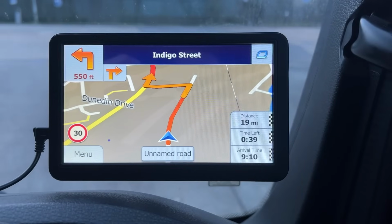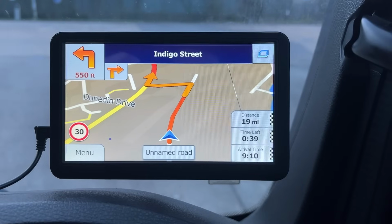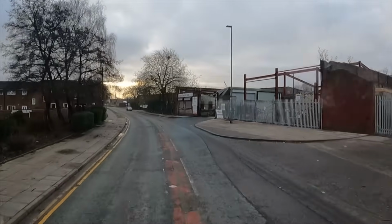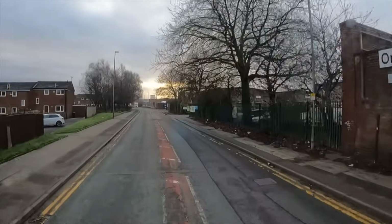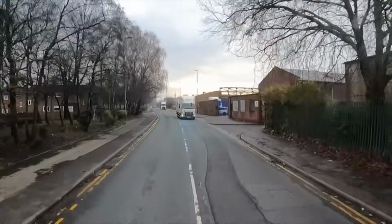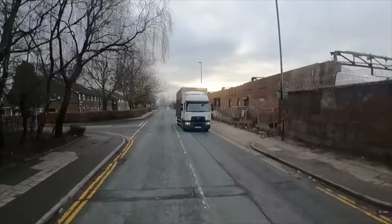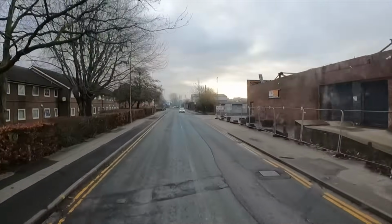I've just put the destination in for my next job, and yep, 40 minutes I'm looking at to get there, 19 miles away. An hour and a half later, it's now 9:30, and we've currently left the place we've just been doing delivery for. Sorry if the camera's got a little bit of a shake and the audio might not be as good. Obviously I'm in a different truck at the moment, so I'll try my best to place the camera somewhere you've got a good view when driving around, as well as good audio hopefully.